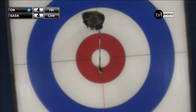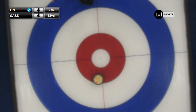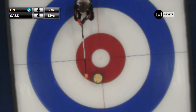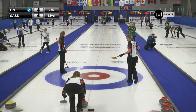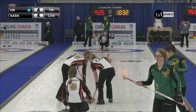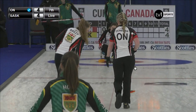Okay, so we're starting the 7th end, tie game, 4-4. Ontario has last rock advantage. So lead for Saskatchewan, Samantha McLaren. We asked a few questions, and we found out that her favorite food to eat is chicken Alfredo. Ooh. And that she has 2 favorite players, Rachel Holman and Brad Jacobs.